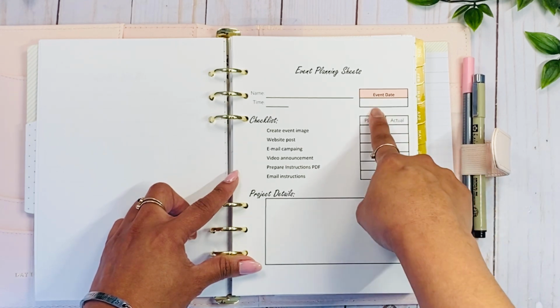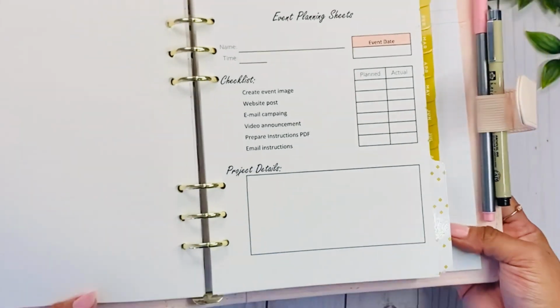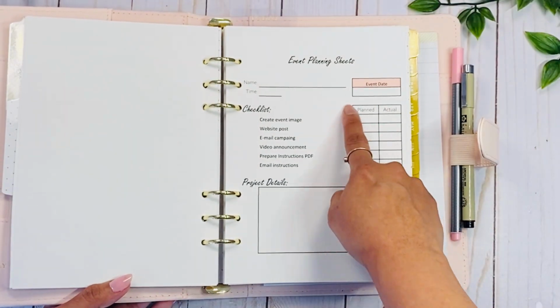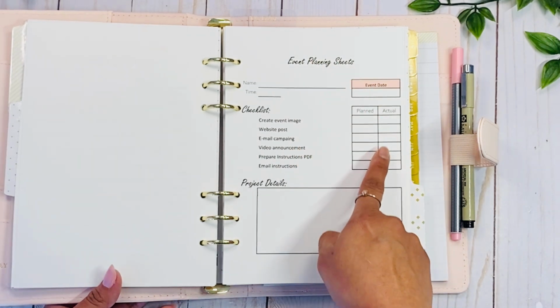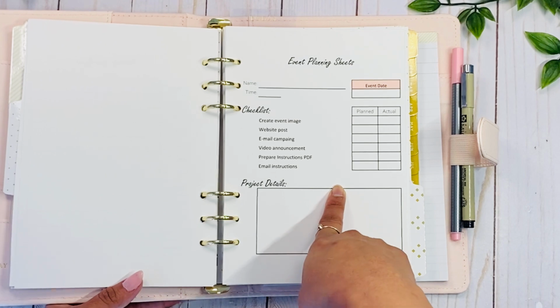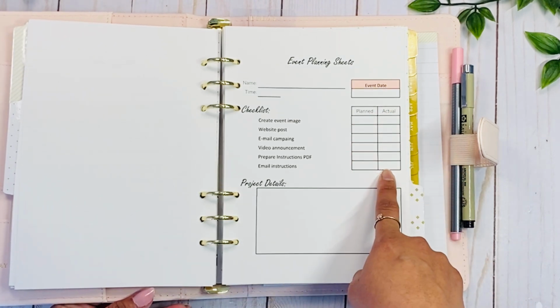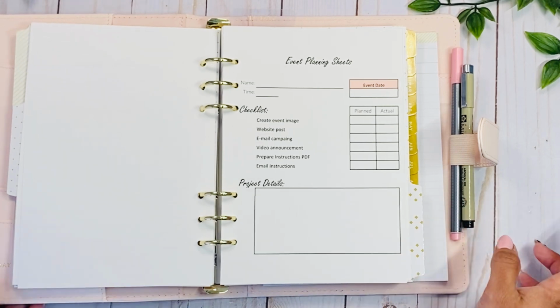And then I have a plan and an actual column. That way I can see if I actually stay on track. And this is something that I do at work. When I plan a project, I have my plan, when this needs to be done by, and then the actual. So that way you can see if you were ahead or behind schedule.